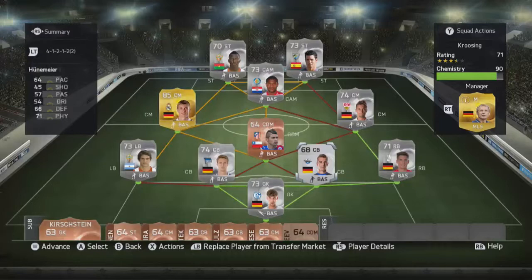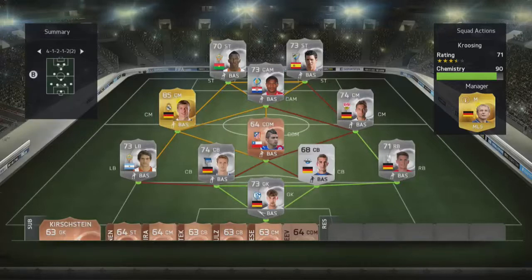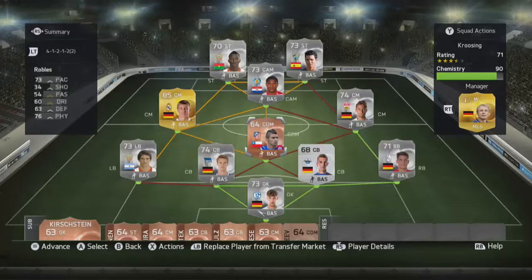So, in the last episode, we upgraded our striker to Zongo, and I think we upgraded our CAM to Samer. I don't really remember the upgrades, because the last episode was like 2 weeks ago. But here's the lineup we have right now.